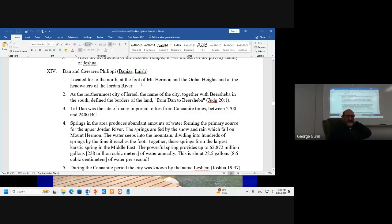Located to the far north at the foot of Mount Hermon and the Golan Heights, and at the headwaters of the Jordan River. So the Jordan River begins to form here. Snowmelt from Mount Hermon comes down, comes gushing up out of many, many springs around the foot of the mountain, and begins to flow down into that Syrian African Rift Valley. Yeah. Like Mount Shasta and the Sacramento River. Very much like Mount Shasta and the Sacramento.